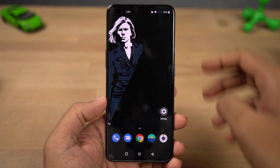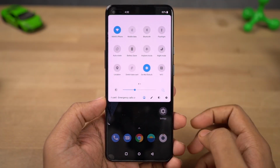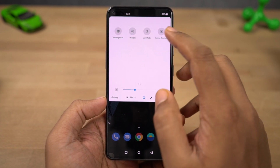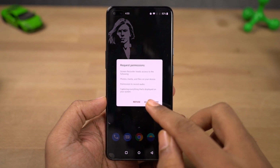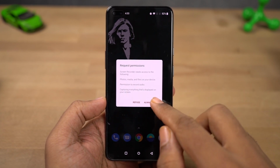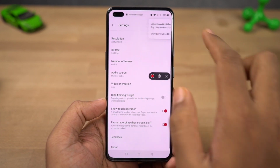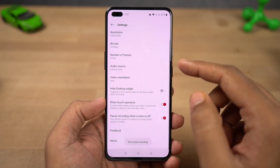Next, we have a screen recorder built into the phone. Whether you want to just record your screen for a random purpose or for a tutorial, or if you want to record your game, then you can do all that from your phone with a built-in feature. You can access it from the toggles. You can also change the resolution, bitrate. You can even change the audio source and set video orientation.